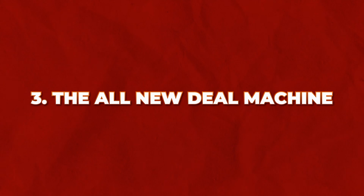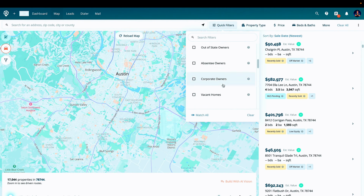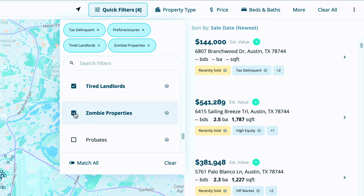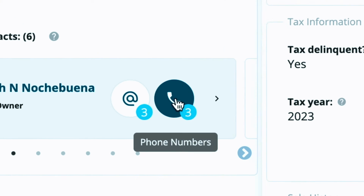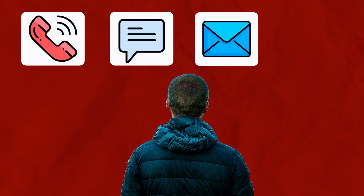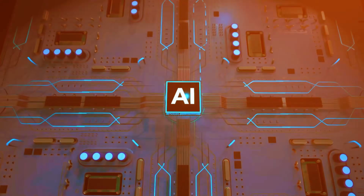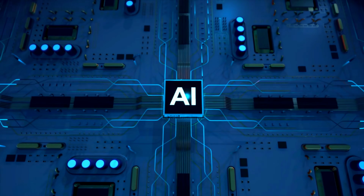And then the third place, the all-new Deal Machine. With just a couple of clicks, this app will give you access to millions of motivated sellers nationwide, including their phone numbers and email addresses. So just call them, text them, send them some direct mail, or send them an email asking, would you consider selling your property? And their AI will even do a bunch of the heavy lifting for you.